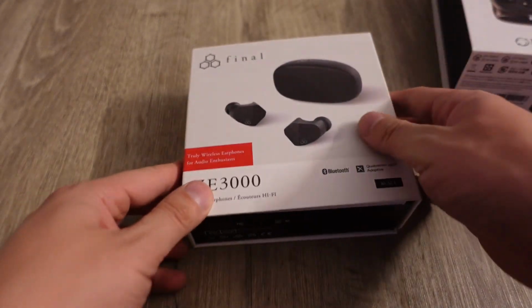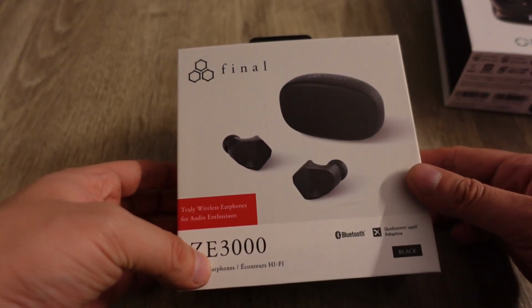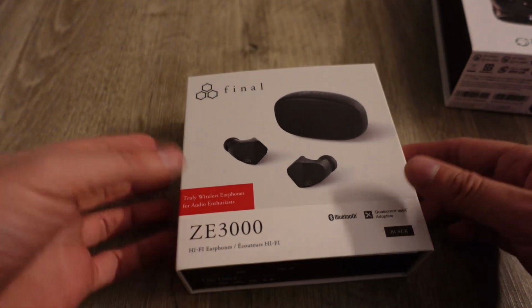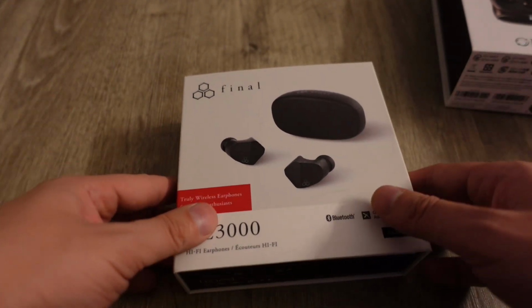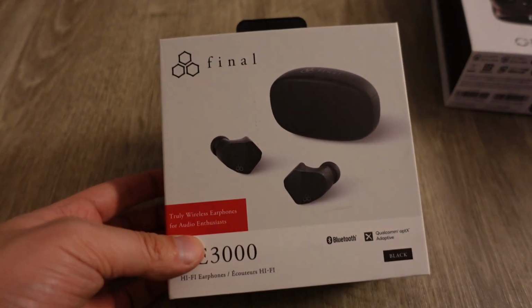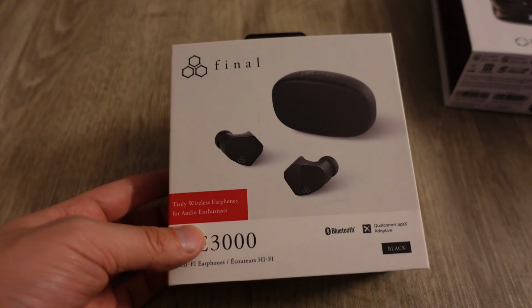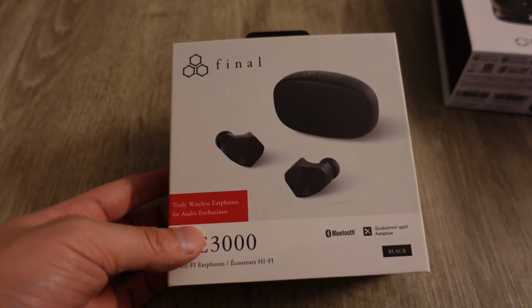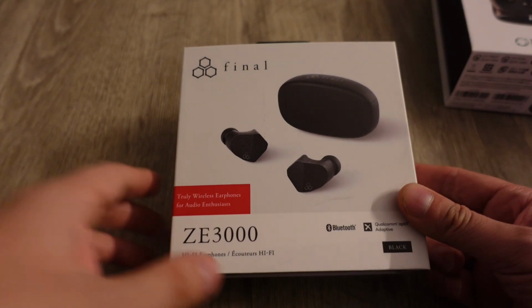Next up is the Final Audio ZE3000s. So Final Audio is another high-end Japanese audio brand, mostly focusing on, I would say, earphones, earbuds, IEMs. They do make full-size headphones as well, like very high-end ones like the D8000, but for the most part, they're more well-known for their ear tips and for their earbuds, and their IEMs.